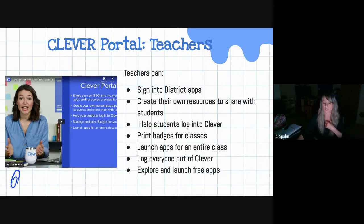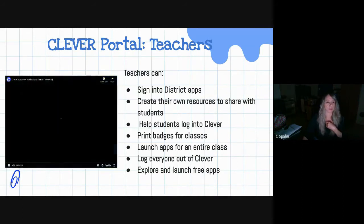You'll also be able to assist students logging in with Clever, printing badges for your classes or for individual students. You'll be able to launch apps and also log everyone out of their apps out of Clever. And you'll be able to explore and install free apps in your Clever portal as well, which is nice because you'll be able to learn about some new programs that maybe will help your students as well.